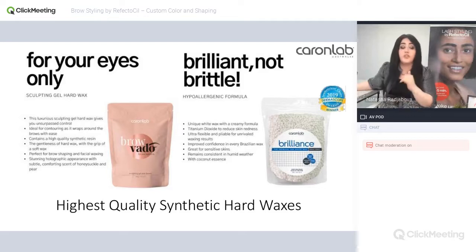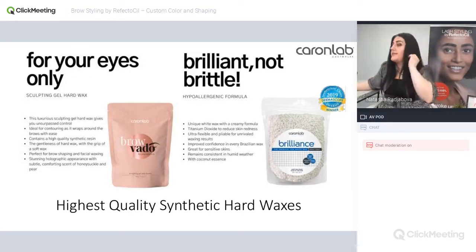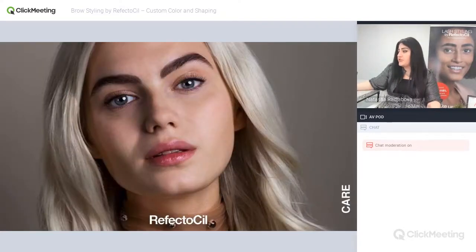And it did win the Dermoscope Award for being the best sensitive wax in 2019, and none of these waxes from Caron Lab go brittle. So you're going to have an easy precision, like when you pull off the hard wax, you're not going to have pieces of it staying on there or it going brittle on you. So I suggest please look into this brand for high grade waxes and to be able to give your customer a wax experience.